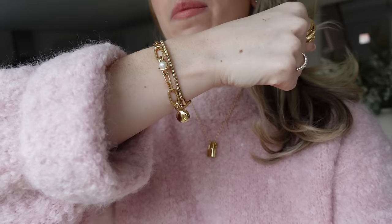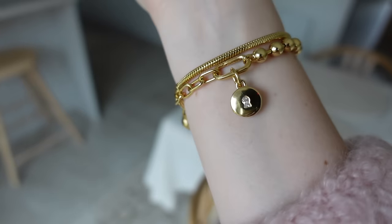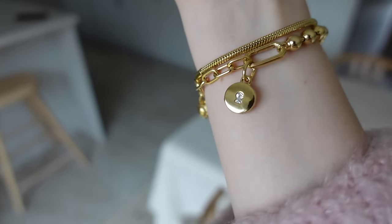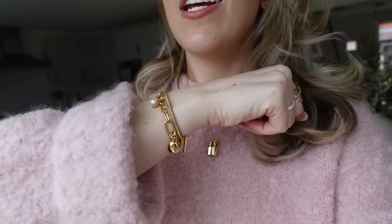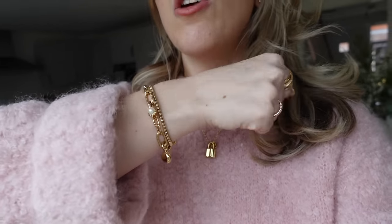And this little one at the bottom here is a little locket, so you can put a little picture on the inside. And I also love the little pearl one too. So it styled really nicely. I just love little pearls. I love the chains. I love that you can add the charms onto these bracelets, and I'm always still wearing as well.